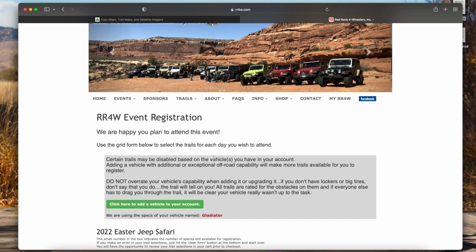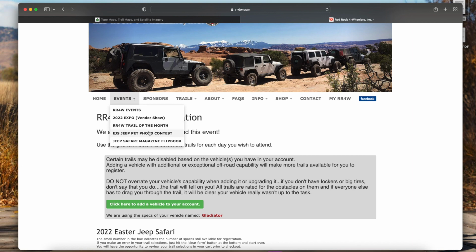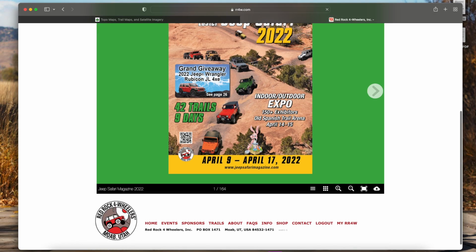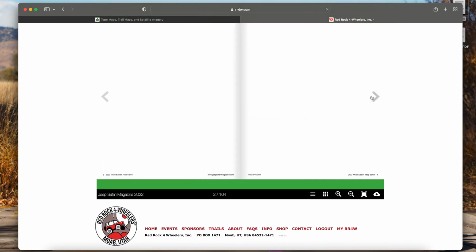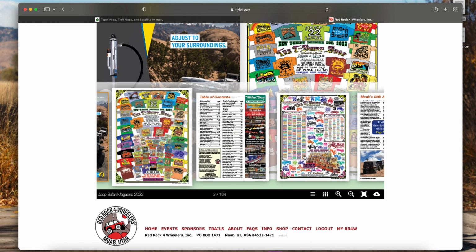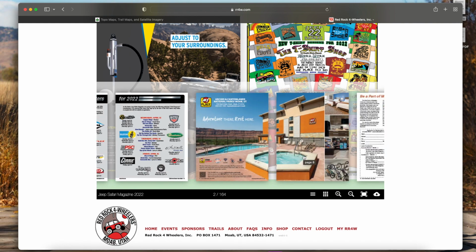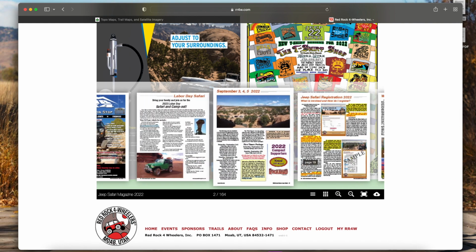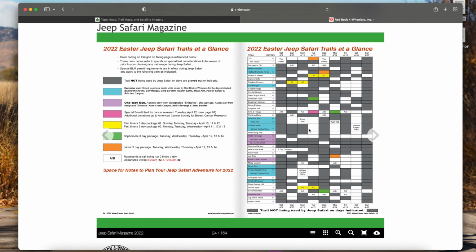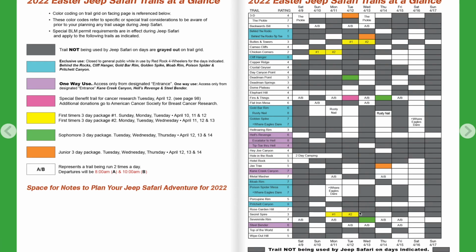Now, what if the trails that you want to do are full, or it doesn't coincide with the days that you'll be there? If we come over here down into events, drop down the tab and open up the Jeep Safari magazine, we can get a digital copy of that, and in here we will find a layout. It shows us what trails they're using which day. It's a little bit easier to see than the other spot we were just looking. So as you can see here, let's make this a full page here.